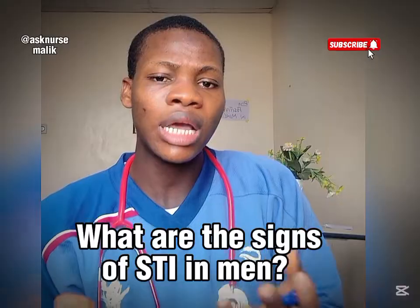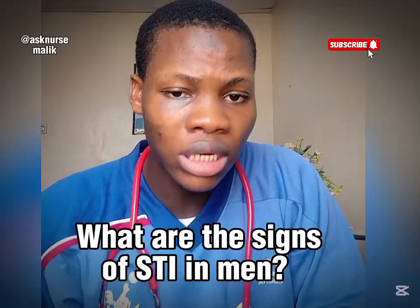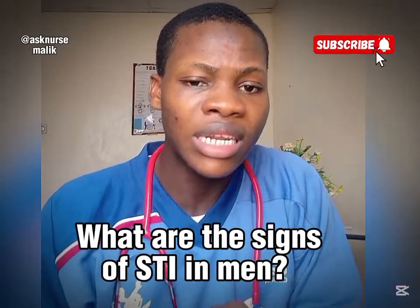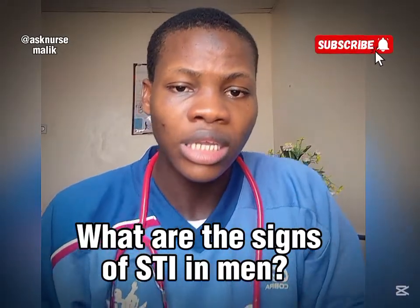It is a group of diseases that affect a man who engages in sexual intercourse. That is why it is classified as sexually transmitted. It is only through sex that such infection can be passed from one person to another. So what are those signs that you can see in the man you want to have sexual intercourse with, or if you are a man and you are having these signs, you should know that it is a sign of sexually transmitted infection.